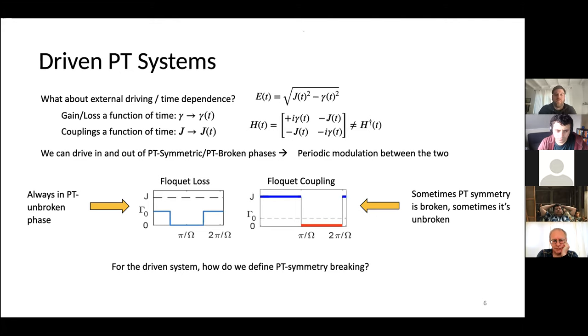And the simplest thing to do is to just do a simple modulation between one state, one Hamiltonian for a half of a period, and then switch to another Hamiltonian for the second half of the period. So it's kind of a pulsed driving. So I have a picture here in the bottom of the slide of two different types of driving.